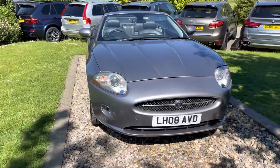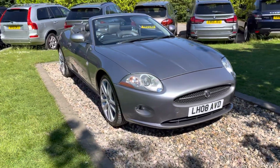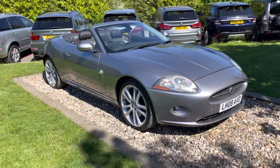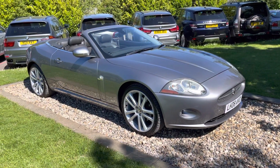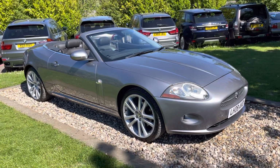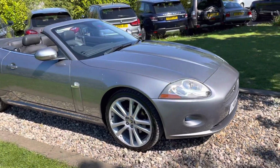We're still going to do some more recommissioning work on this car. We're going to put new front brakes on it. We're going to do a major service and MOT it. So by the time we finish, we'd probably spend £1,200 in preparing this car, which would probably cost the retail customer in excess of £2,000. But I think the car deserves it.